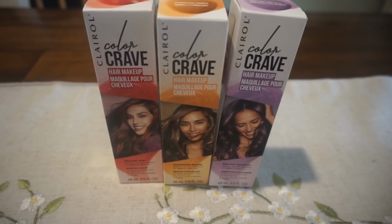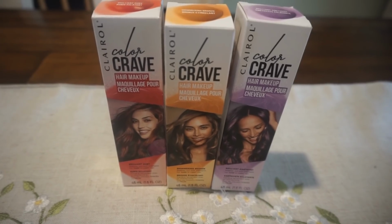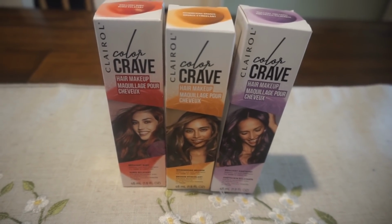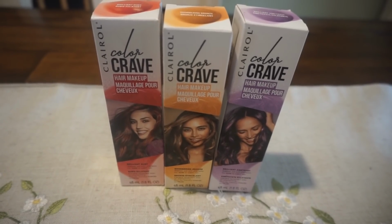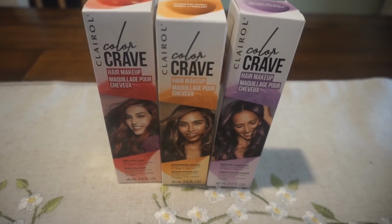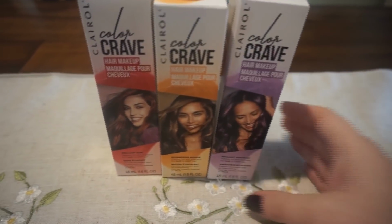So they were on clearance for $2.94. Three of them will bring your total to $8.82. I used that $6 off 2 coupon in the 210 Smart Source. It dropped it down to $2.82, and that was the final price. These were like $11. So to get three of them for $2.82, awesome deal.